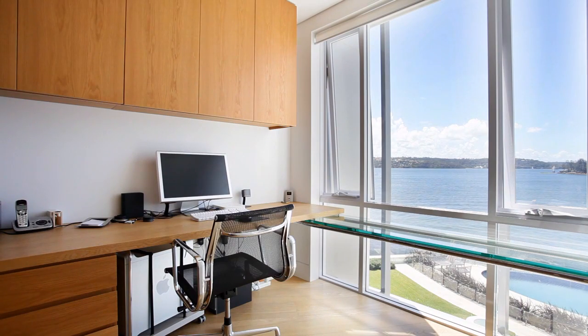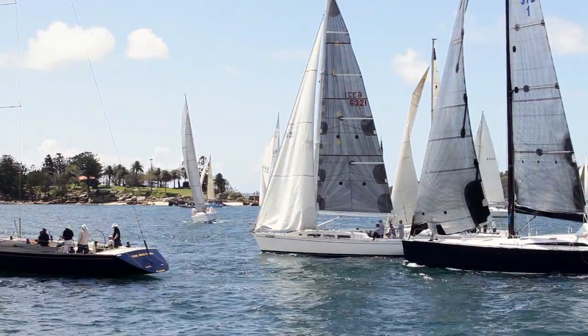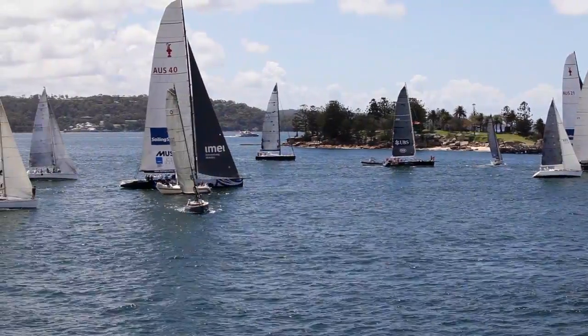The home office is incredible. With views out to Shark Island, you really wouldn't want to leave your study. Wednesdays are probably one of my favourite days to be in this apartment. At 2 p.m., you have the start of the yacht race right at your doorstep, looking out towards Shark Island as well.